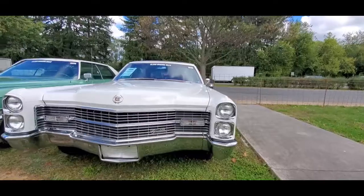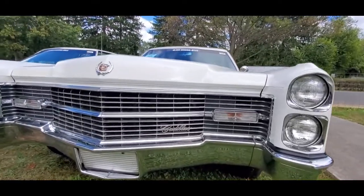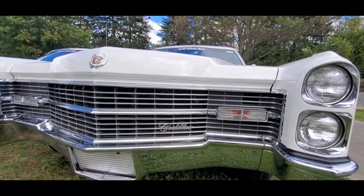I gotta zoom in and do the caddy thing, you know that. Zoom. Cool beans.